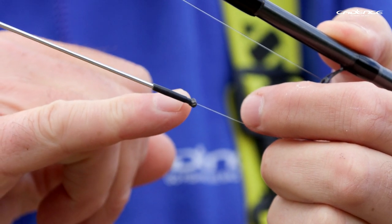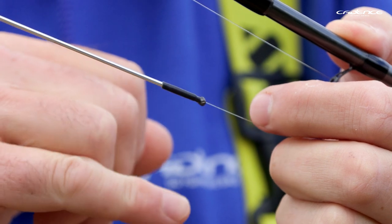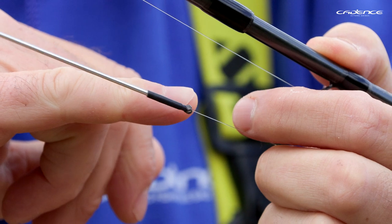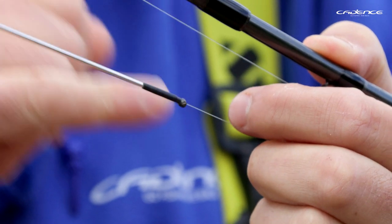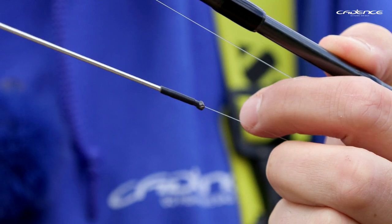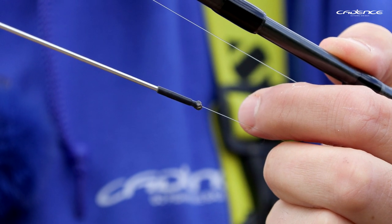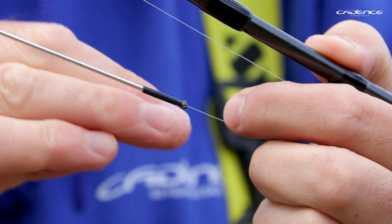Also, we have a depth marker shot here. So you could move the shot up, leave that shot where it was, and then move it back down again, and you'd be fishing the depth that you were before. If you just wanted to change, just to add a couple of inches on or 5 or 6 inches on, you can always go back to your original depth.